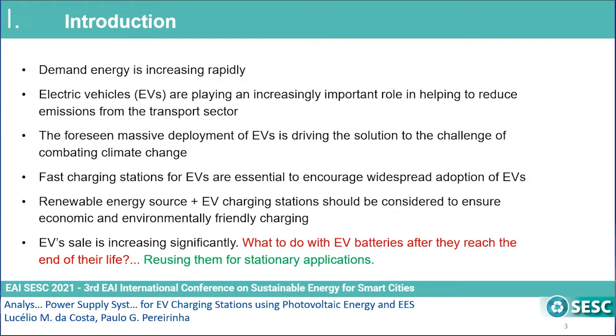So, this work aims to investigate the possibility of incorporating another fast or semi-fast charger into an existing system without having to increase the power contract with the public grid. For this, it investigates the technical and economic feasibility of installing a PV system and battery storage system, comparing reused lithium batteries or new lithium batteries for different case studies.